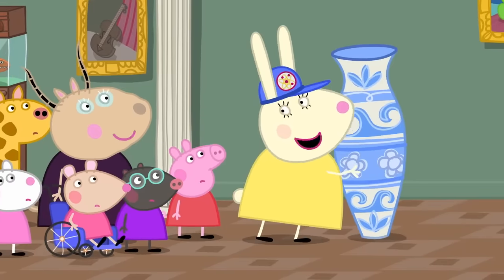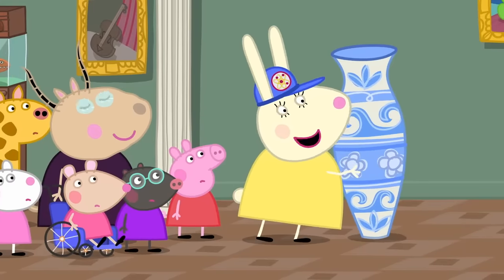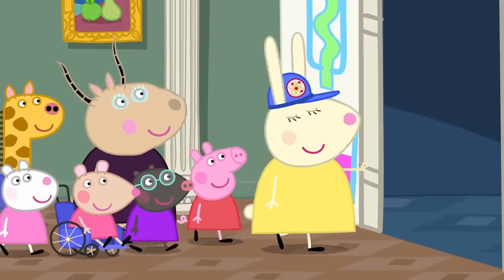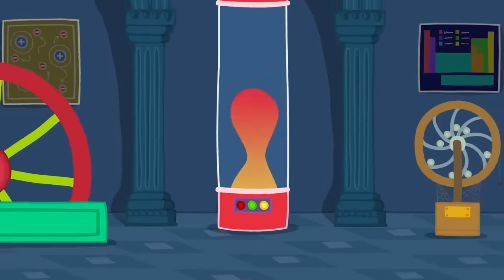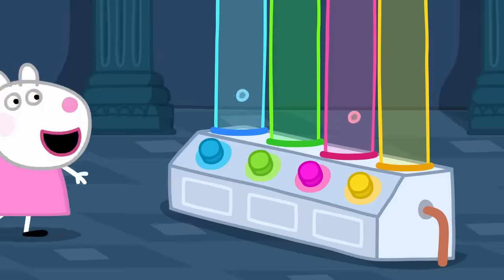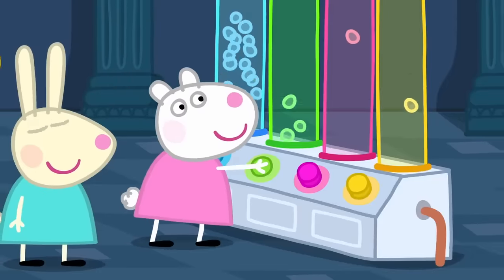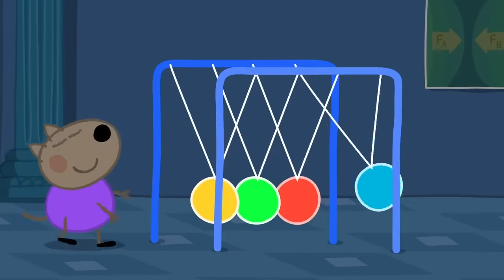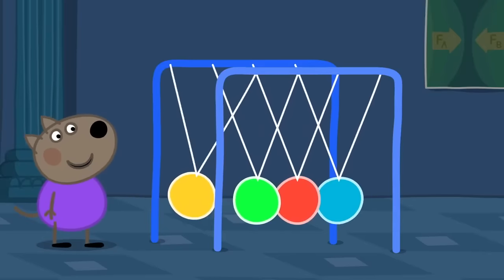Oops. Yes, these old things break easily. But today we're going to visit the Science Museum. Here you can touch everything. Yay! Buttons to press. Wow! Brilliant!